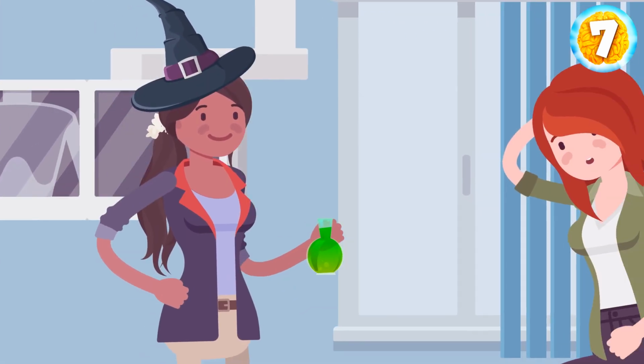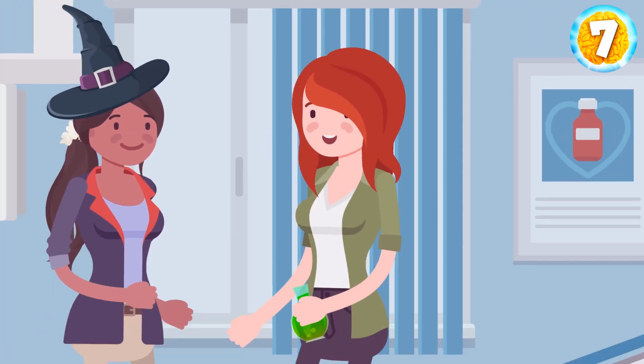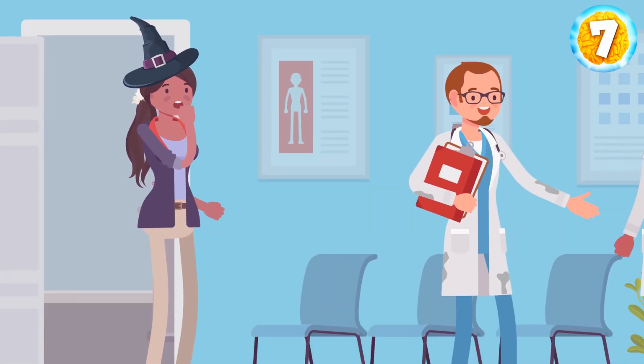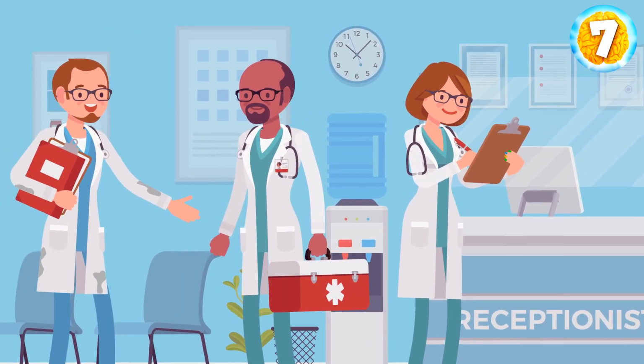Maya is visiting Sandra in the hospital. She gives her the magic potion, and Sandra gets well immediately. On the way back, Maya meets 3 doctors in the lobby, but only one of them isn't fake. Can you guess who?